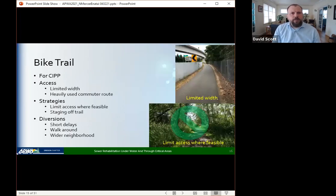And then the fourth area is the bike trail. And so that again is for the CIPP, the new CIPP. And there's access strategies and diversions we'll talk about. The photograph in the upper right is illustrative of the limited width that we have. This is the west end of the project. It's about 12 and a half feet. So we can get equipment in there, but it's somewhat constrained.